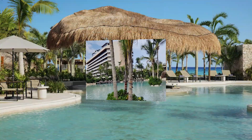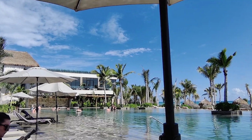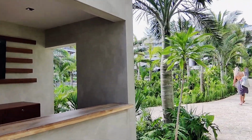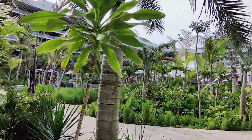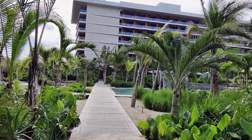There are 2 pools that have swim-up bars, and this is a nice touch. If you'd like to be in the middle of the action, the activities pool has a large swim-up bar at the end of it. If you prefer to be a bit more tranquil, there is a second pool near the activities pool with a second swim-up bar, and it's quieter. There is a shallow pool with hammocks for relaxing, and there are three man-made cenote pools that are very restful, a perfect place for reading a book with a cocktail.